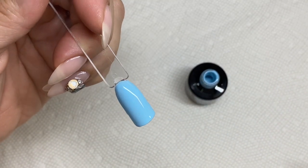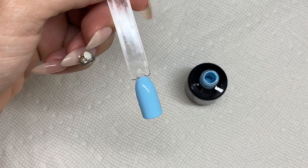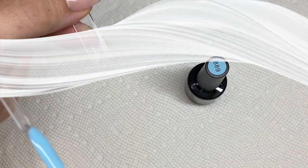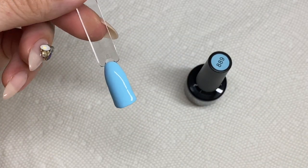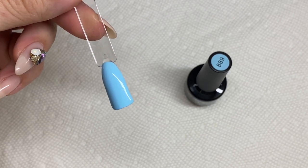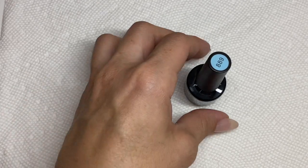Look at that coverage on 1 coat. Come on. That is so good. Okay, let's finish this one up. Here we go. 2 coats, beautiful, coverage on point, consistency on point, and it's consistent across the board. We still got 3 more colors to go. Let's go to the next one.